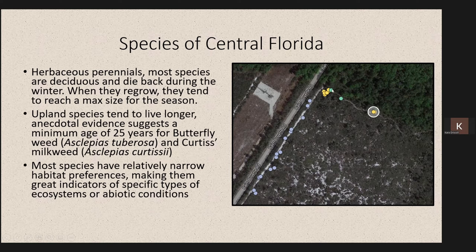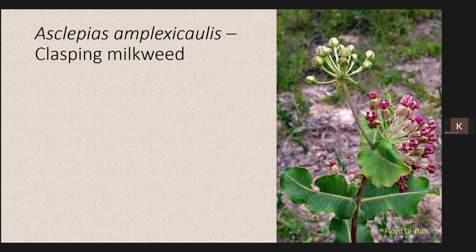So the orange here indicates Asclepias faei, which is found in dry flatwoods mostly. And it tends to overlap a little bit with Asclepias pedicillatus preferred habitat, which is mostly mesic flatwoods. So you can see both of them clustering on the edge of the scrub here where it's a little wetter. And anyway, you see what I'm talking about. So moving on to the species.